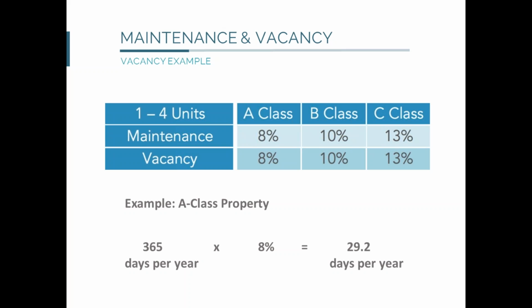Even if wherever you're buying property has a low vacancy rate, your property might have a lower or higher vacancy rate depending on the price you ask for rent, how well it's advertised, and the professionalism of the property manager. There are so many factors that can lead to vacancy. Obviously, the main one is property class. So those percentages will give you a better idea of how many days you're allowing for vacancy every single year.